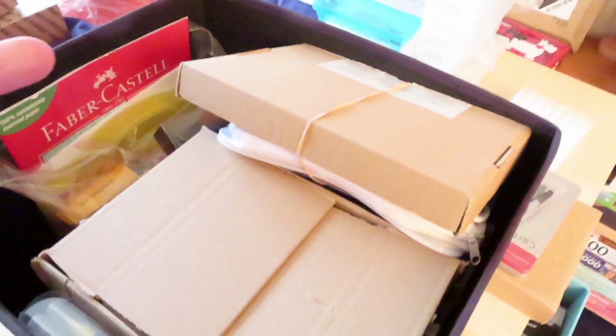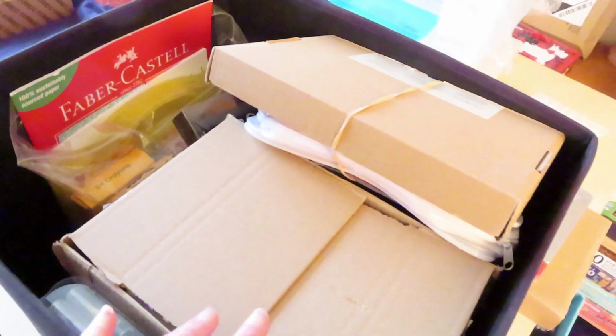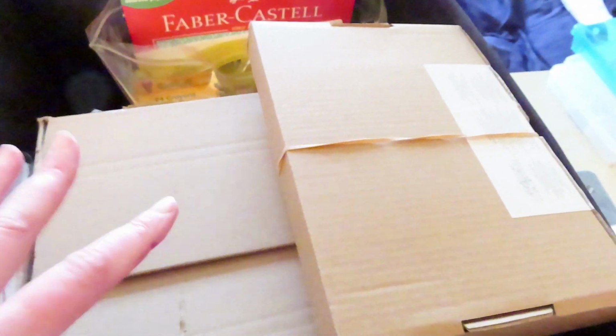That's all stuff that needs to be reviewed. Some stuff that I've been sent for review, and some stuff that I have put together for videos that I want to make. Now, obviously some of these things are water-based pens in here. There may even be some... No, I don't think there's any alcohol markers in. But I need them to be with my water-based pens, but I also need to review them.